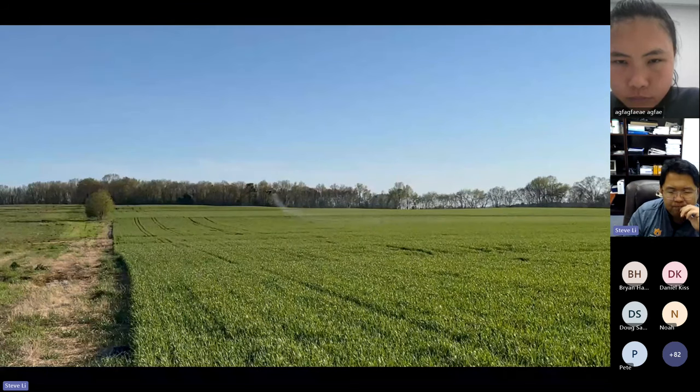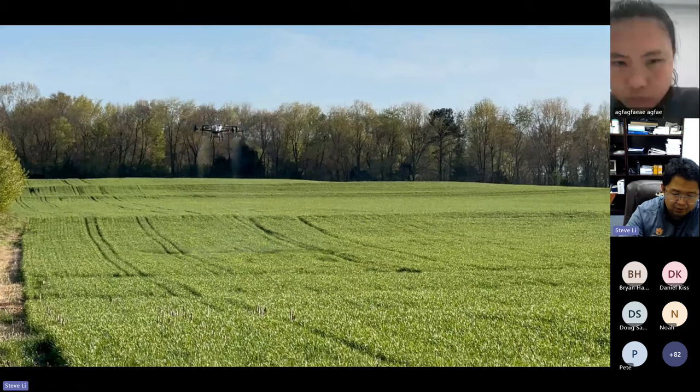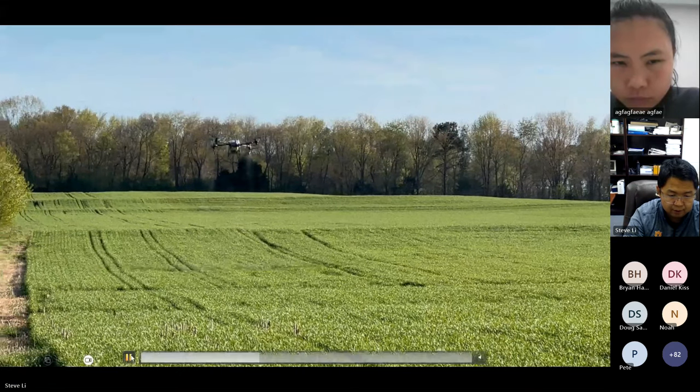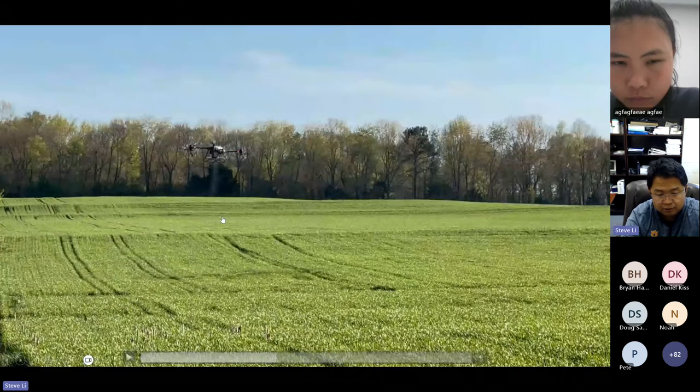Not a lot, because when you fly your drone really fast, and I believe most of the operators have seen this in the field, the tail of the droplets, or droplet tail, always trails behind the drone for pretty far, all right? See when the drone turns? Yeah, that's where you blew everything straight down, right there. So when the drone turns, everything goes straight down.